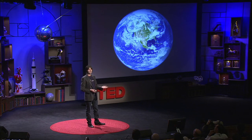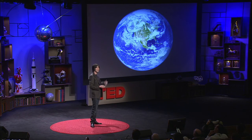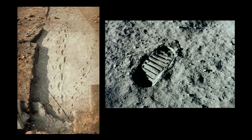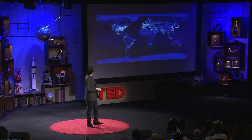On at least one, and maybe only one of those planets, primitive life evolved, which evolved over millions of years into things that walked upright and left footprints about 3.5 million years ago in the mudflats of Tanzania, and eventually left a footprint on another world, and built this civilization, this wonderful picture. They turned the darkness into night, and you could see the civilization from space.